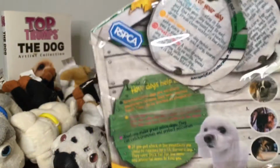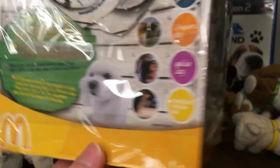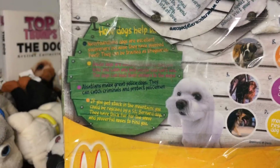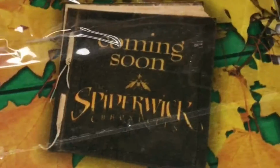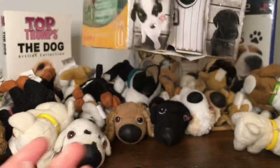This is when McDonald's toys were legit and so cool. Look, lifeguard dog, guide dog, just a bit about how dogs work. This is such a good box. And look, coming soon, Spiderwick Chronicles. Wow, this is so old, and I'm so lucky that I've managed to get 2 of them.